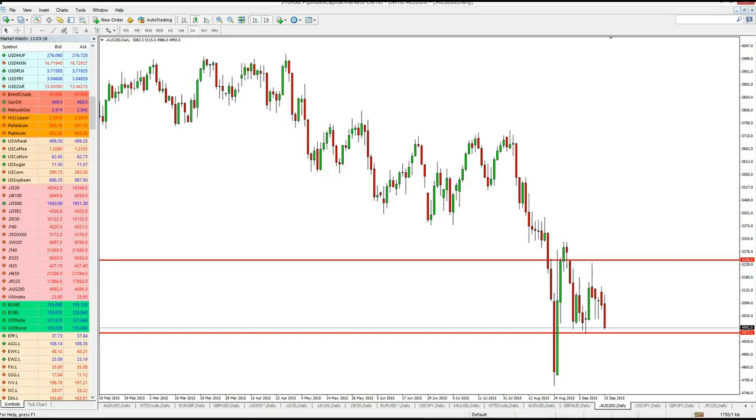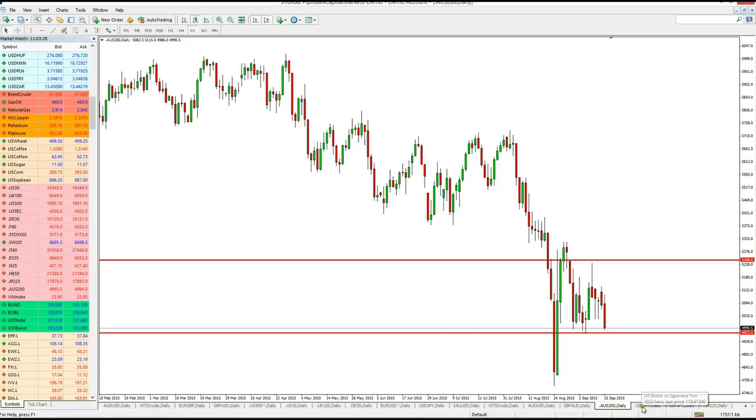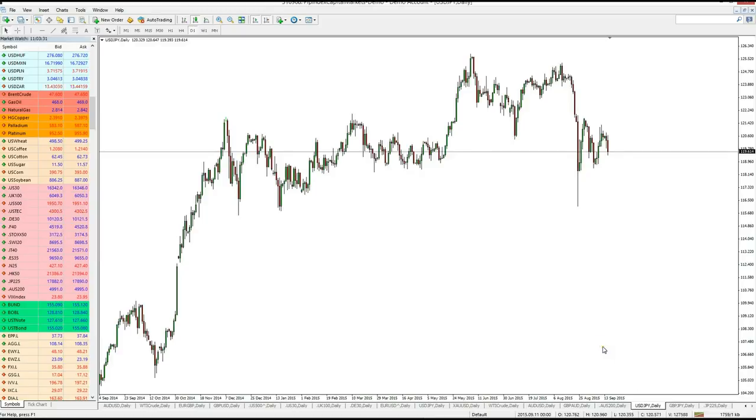So if I just take you back to the presentation, let's have a look at the BOJ, their monetary policy statement today. So will there be any effects on the Japanese economy? Well, let's have a look at the price charts, and let's take the Aussie dollar and the pound dollar again. So we all know that Kuroda is looking for a 2% increase in inflation. However, there are real downside risks, and those risks are potentially growing somewhat. So there's always a concern in terms of what the next steps are.